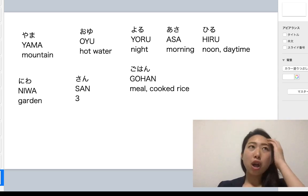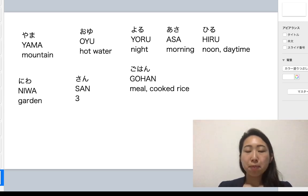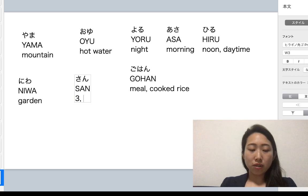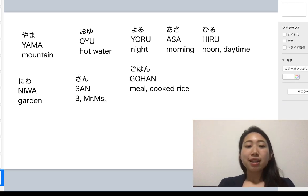So actually you can use both family name and first name, but if you call someone you just met, it's better to use the family name plus san. San. Maybe I should write it down. San. Okay.